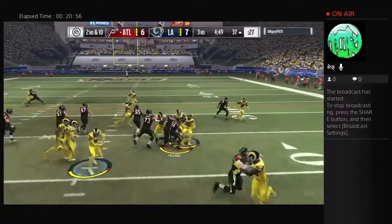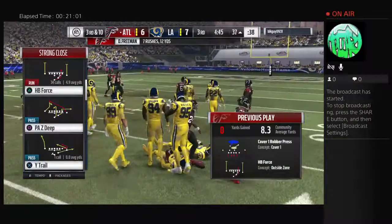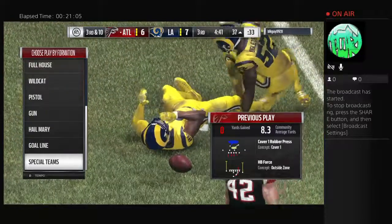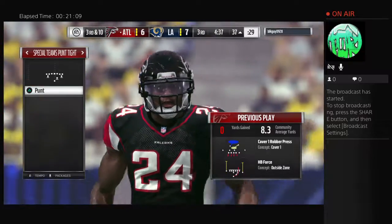On second down, Freeman. And he is met at the line of scrimmage, and he goes down right there. No gain on that one as it brings up a 3rd and 10. So nothing there that time, and maybe you need to look to the O-line. They weren't able to create any space.